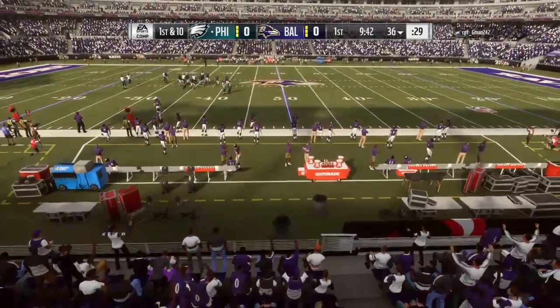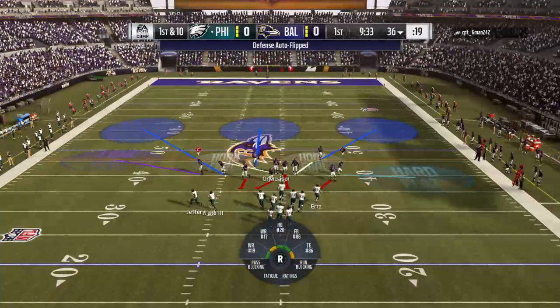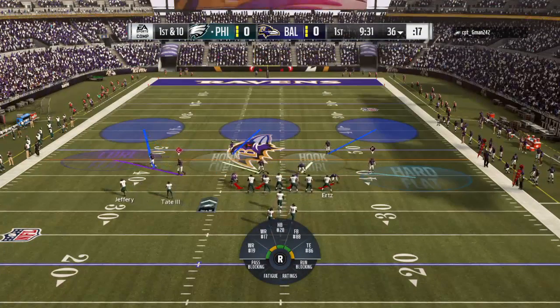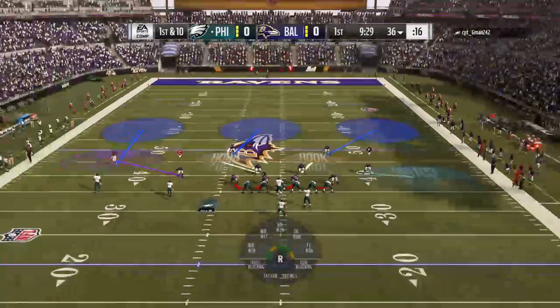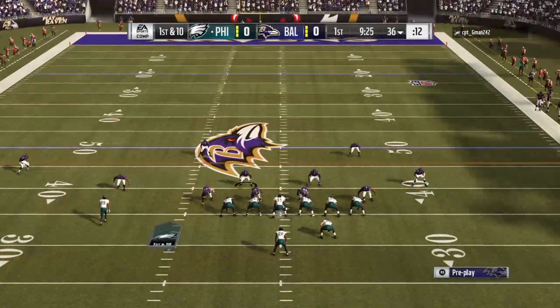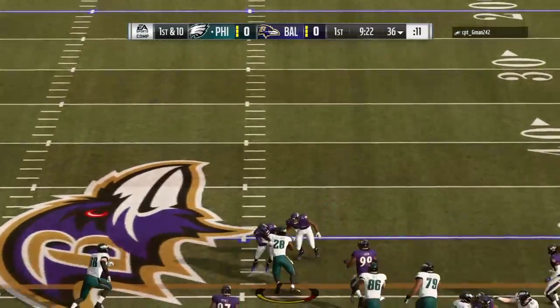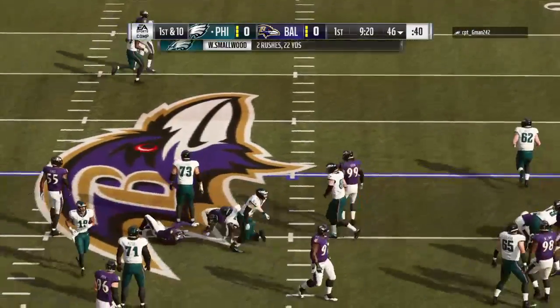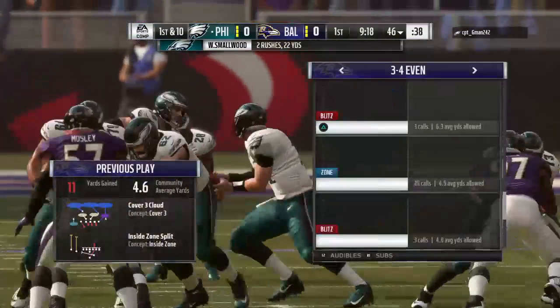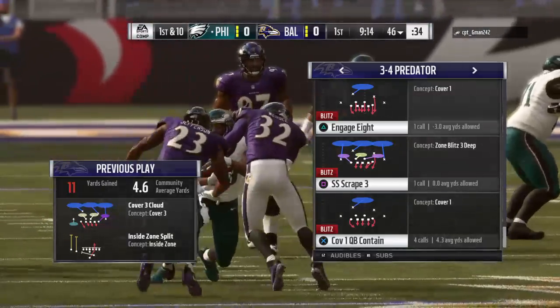Fundamental breakdown by the defense. You've got to be able to make plays on the edge. So from the 36 now, 1st and 10. They run again on first down with Smallwood. And he slips up past the 45 before being tackled. Give him 11 yards that time and a new set of downs.